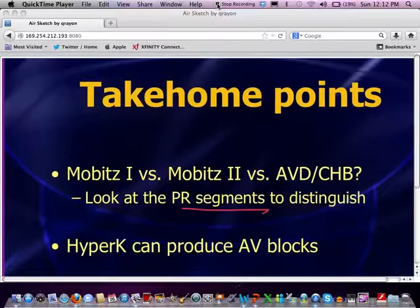We talked about Hyper-K last week. Please review that case as well. And we'll talk more about hyperkalemia in the coming weeks.